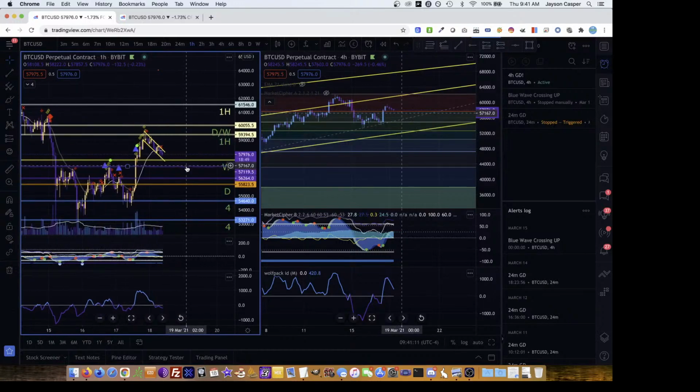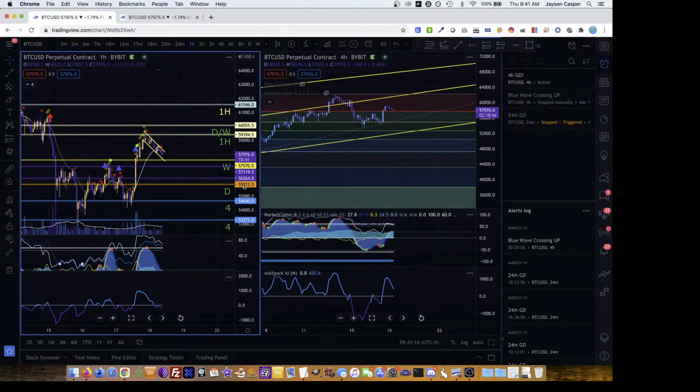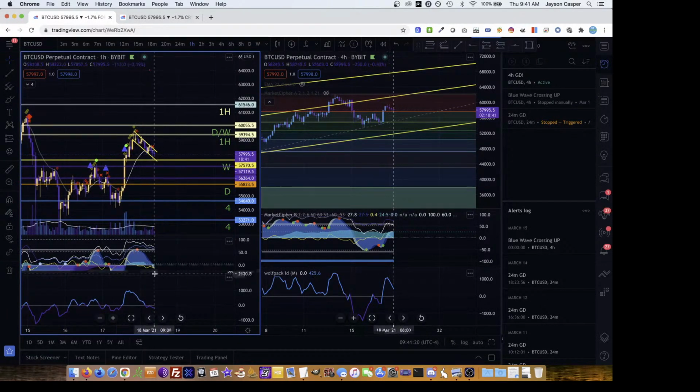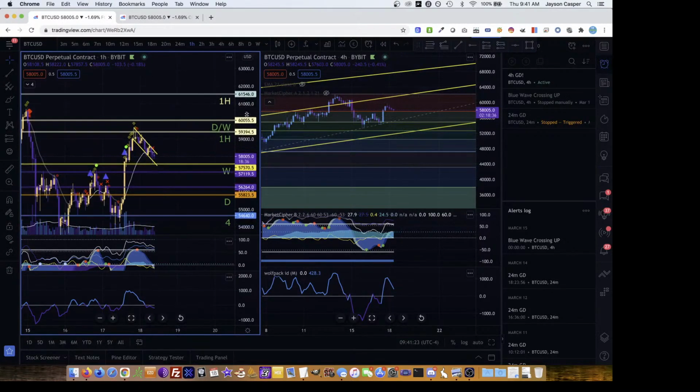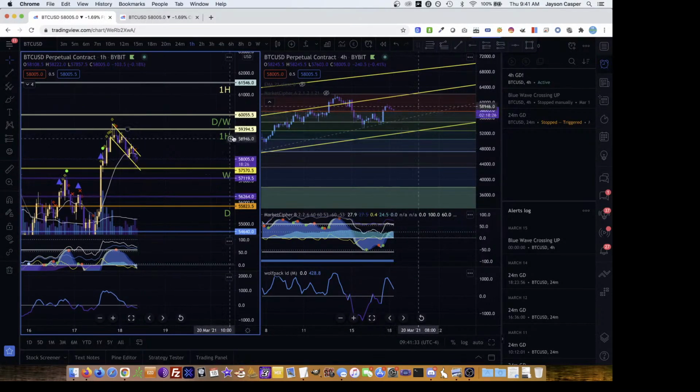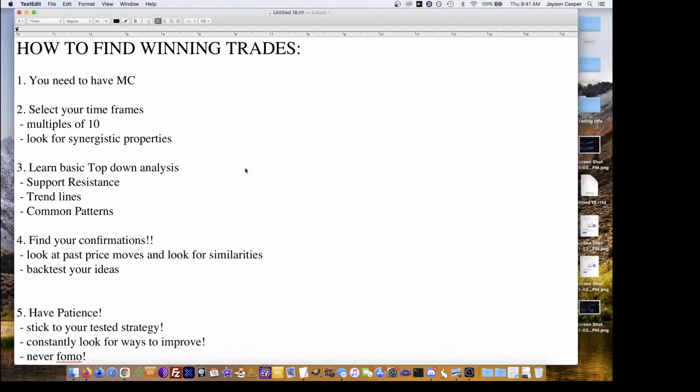Like right now, this is the 1 hour chart, and let's take a look at what marketcipher is telling us. marketcipher is telling us we still have some downward momentum before we come up again on the 1 hour. So we should not think that we're going to break out of this bull flag until marketcipher is telling us, guys, we're about to break out of the bull flag. That's how you're going to find those perfect entries.